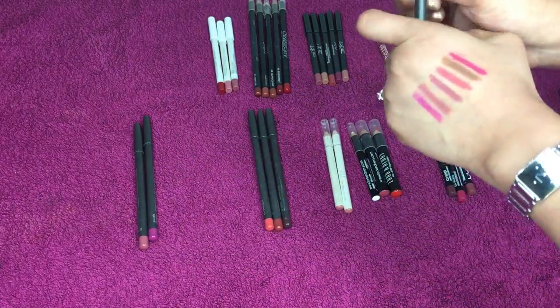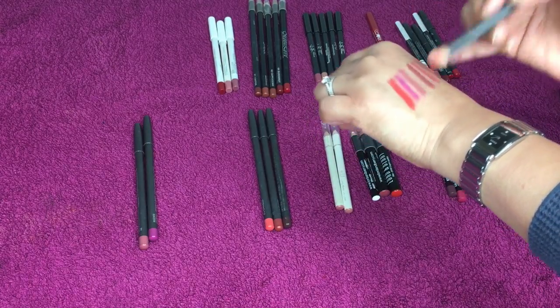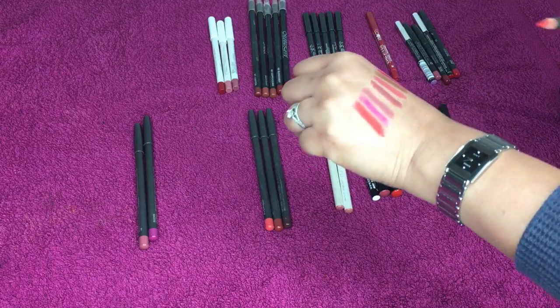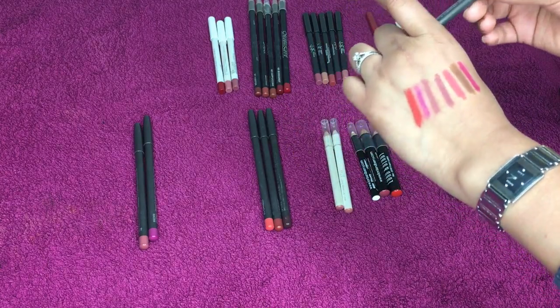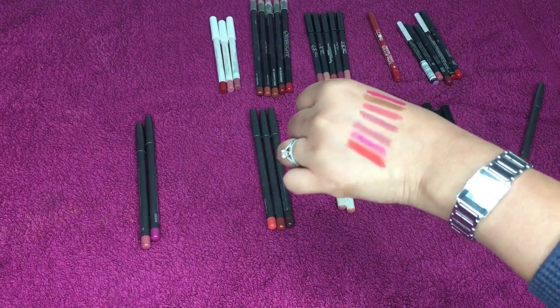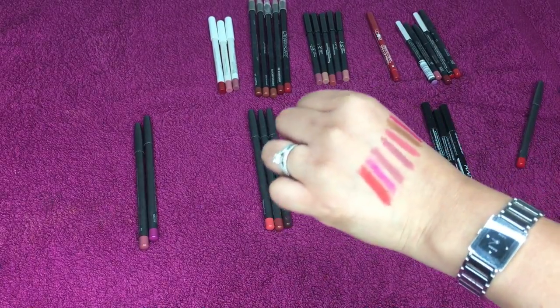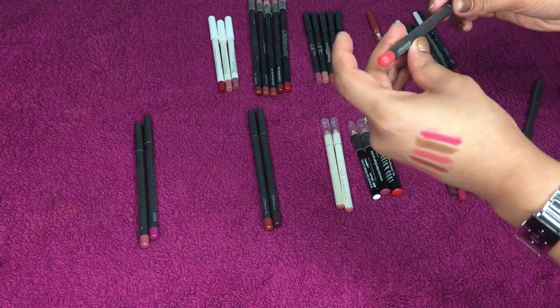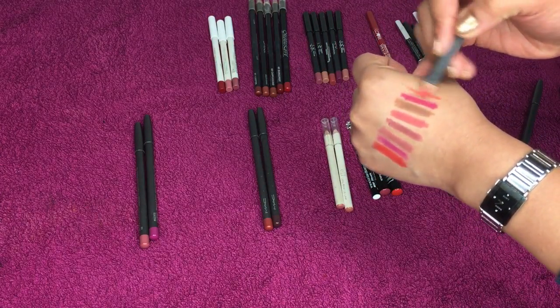Then we have Red, and I definitely have gone through this quite a few times as well, and it's a really nice sort of tomato red colour, so I'm keeping this one because a lot of my brides have not only the rich red bridal outfits, but they have a nice sort of tomato red colour, so this one works really well for them.